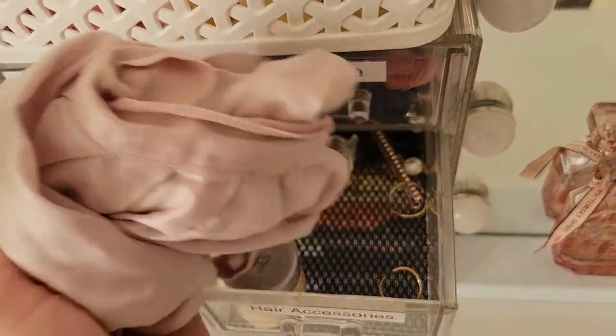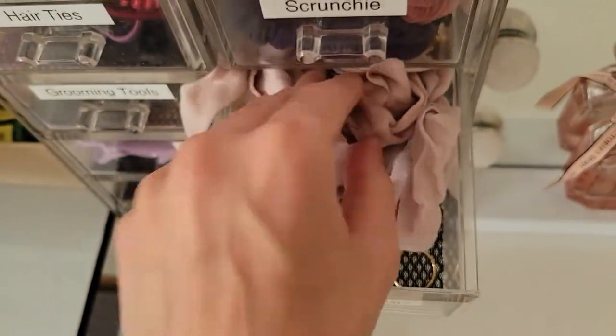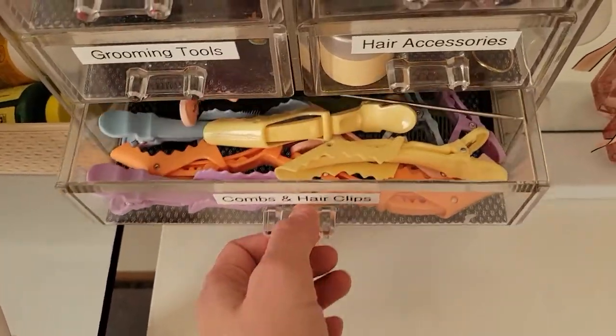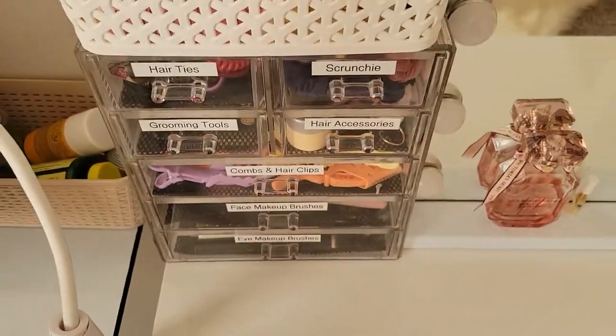This is my bonnet that I try to wear, but I haven't worn it in a while, but it should definitely be worn because it makes such a difference for my hair. And then I have combs, hair clips, face makeup brushes, and eye makeup brushes. So yeah, that's where I keep all those.